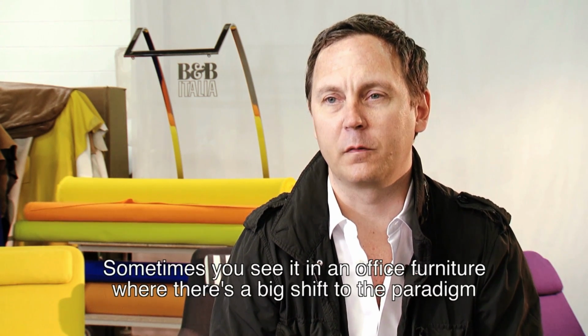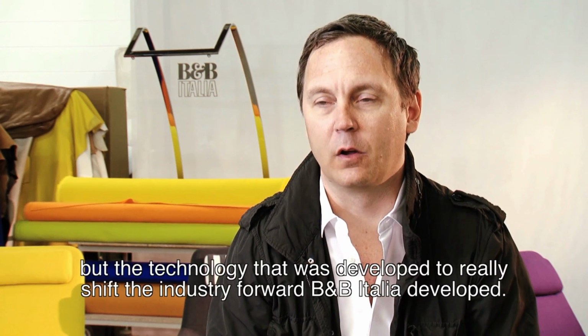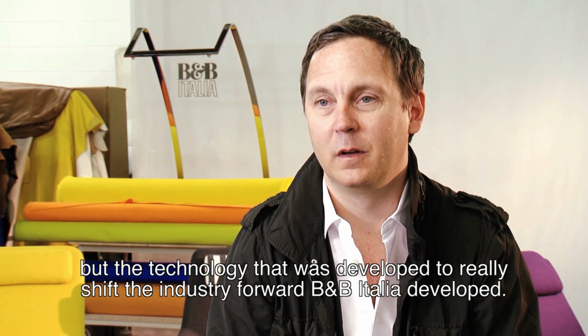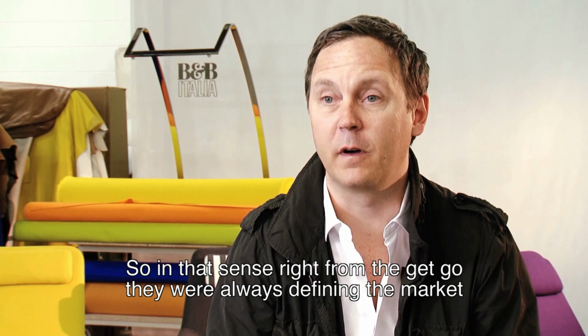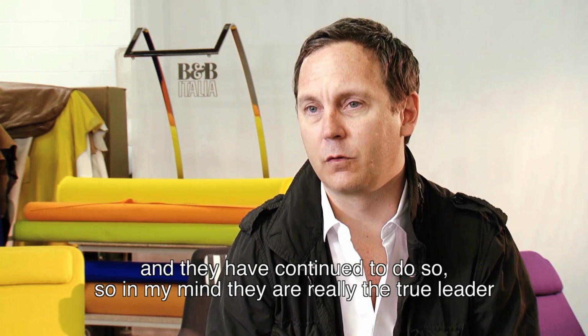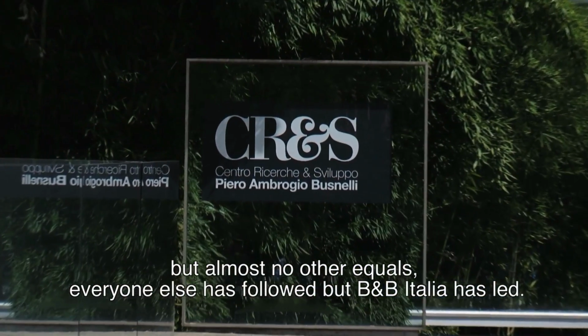Sometimes you see it in office furniture where there's a big shift to the paradigm, but the technology that was developed to really shift the industry forward, B&B developed. So in that sense, right from the get-go, they were always defining the market and have continued to do so. So in my mind, they're really the true leader with almost no other equals. Everyone else has followed, but B&B has led.